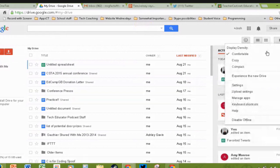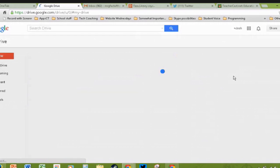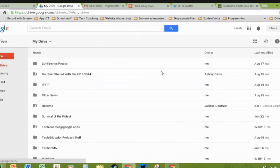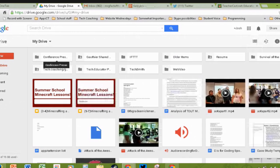But if you click on the gear for settings, anybody can go in and see the new Drive right now. I'm sure eventually it's going to become the default and everybody's going to be opted into it. But right now they're letting you test the waters. So here's what the new one looks like. There's a lot fewer buttons, and I think that's kind of a focus, to try and make it cleaner, simpler. There's two different views. I like a list view. Somehow that just works better in my brain, but you can also click on and see a grid view and see your folders and all of your files in the grid format like that.